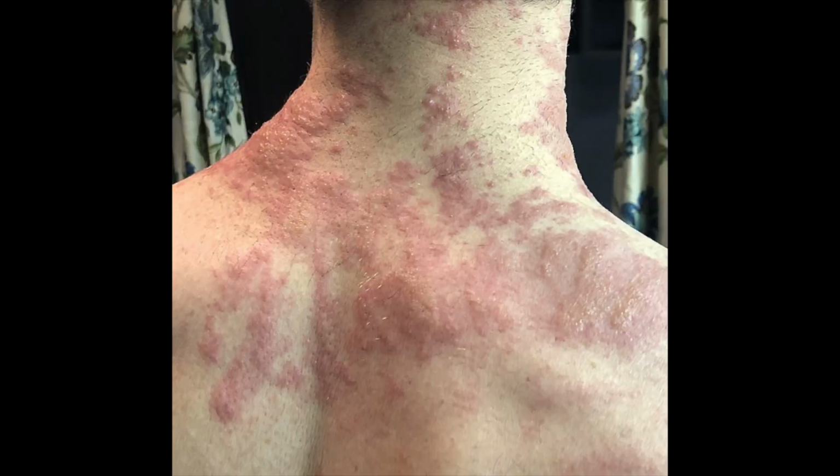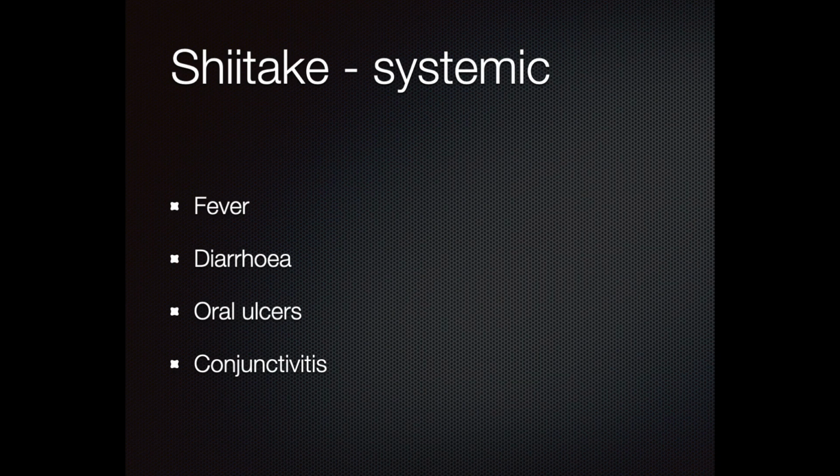The lesions may be papular or urticarial and usually pruritic. Sometimes patients complain of a burning sensation. Other cutaneous manifestations may be petechiae, plaques, or pustules. Rarely, systemic signs and symptoms occur in the form of fever, diarrhea, ulcers in the mouth, or conjunctivitis. All cases involve the trunk and in many patients also the upper and lower extremities.